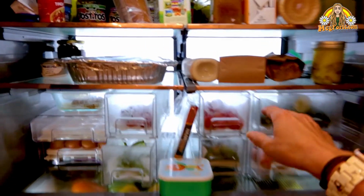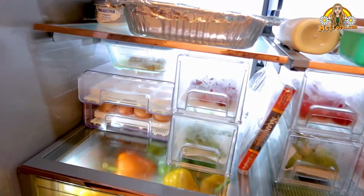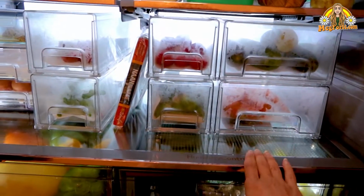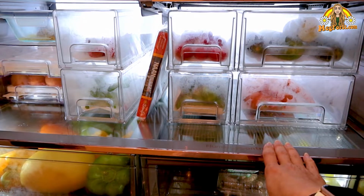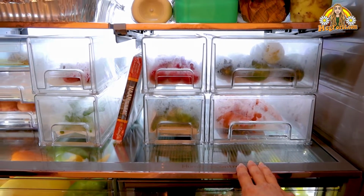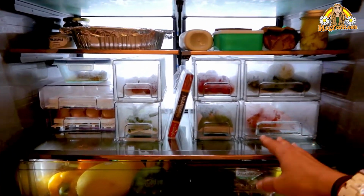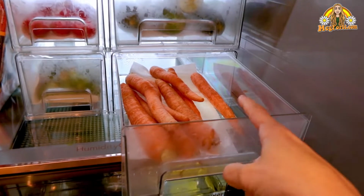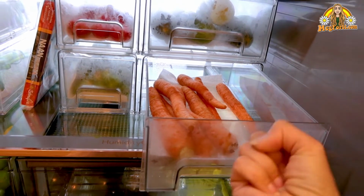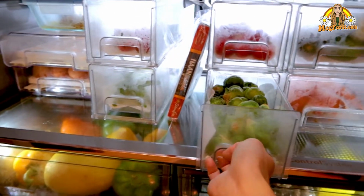Leftovers usually go here. And then these, oh, now it's starting to fog up because I opened the fridge. But these little bins, they keep all of our fruits and veggies so fresh for so much longer. I feel like they last twice as long. It's crazy. And then it also looks nice and keeps it organized. I do put a little paper towel in there, and that might actually help with the freshness, and it does absorb any moisture. We've got carrots, cucumbers, radishes, we've got some Brussels sprouts.